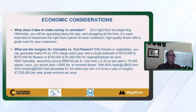18,000 plants an acre. You will yield about 2,500 pounds of flower, not trim, but flower, with 60% tops at $800 and 40% smalls at $250. That generates $1.4 million per turn times 5 turns, roughly around $7 million a year gross revenue. Next.